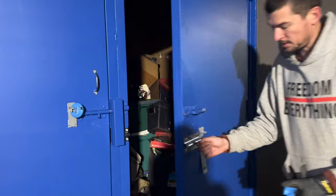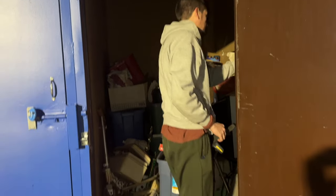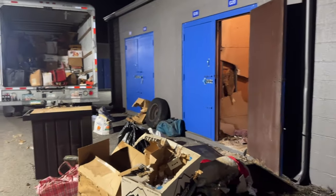We need to hit one of these with a hammer. Let's see. This one's easier. This is another one next to this locker.